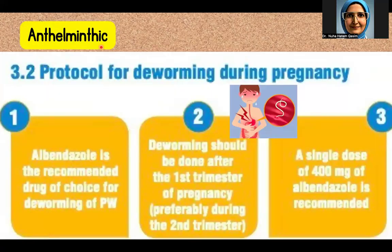Antihelminthics are very important because some cases come to us, pregnant women with worms. According to a Canadian guideline, albendazole is the recommended drug of choice for deworming of pinworm. But deworming should be done after the first trimester of pregnancy, preferably in the second trimester. A single dose of 400 milligram albendazole is recommended.